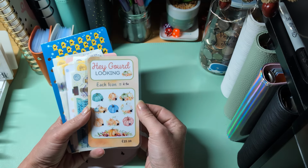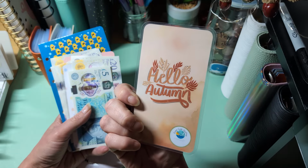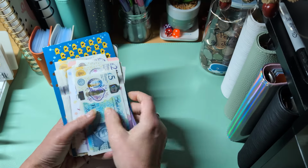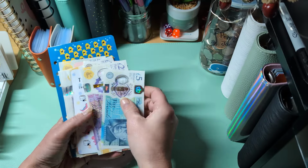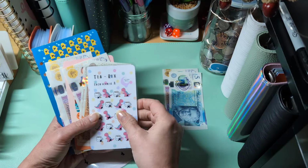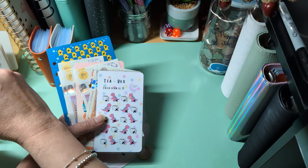So we've got Hey Gord looking from Essex, cash stuffing, yes! She's got some great stuff. I love how she prints on the back as well. Oh, I will learn that one day. And I may as well put it in the tray properly as well. Oh, can I get it in?